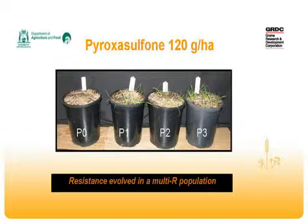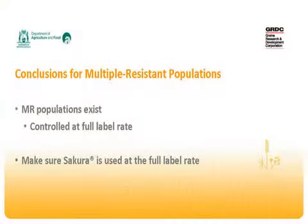So what can we conclude from this set of experiments? We know, of course, that multiple resistance in ryegrass does exist in the WA wheat belt. There would be quite a number of populations with multiple resistance. And what we can see by comparing these two populations is, just as you would expect, there is genetic diversity in ryegrass for how sensitive populations will be to this new product, pyroxysulfone. Generally, even the population that we are using is controlled at the full label rate.